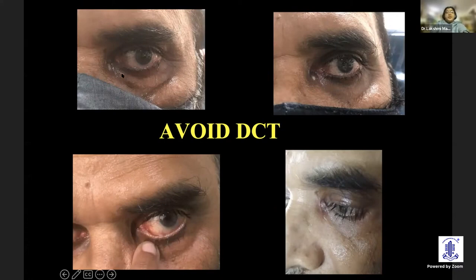Avoid DCT. This is a patient who came to me with repeated infections after 2 DCTs. I opened up, salvaged some amount of sac tissue and did a DCR. A big ostium. Textbooks say 1 centimeter. It's not enough. You need at least 15 to 18 millimeters of ostium, because in the beautiful work done earlier endoscopically, when you see them after 3-4 months, the ostium starts shrinking. So at the end of the day, if you have about 3 to 5 millimeters, you're really very lucky. Even if you have a 1 millimeter ostium which works, it's fine.